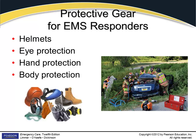All right. Now, when we're doing extrication, there's a lot of glass, sharp metal. There's a lot of things that could hurt you pretty good on there. So we require helmets, eye protection, hand protection, and body protection. So this is all your PPE. I know that most ambulance services do not have this stuff, but this is, like I said, just an overview.